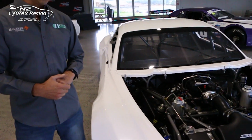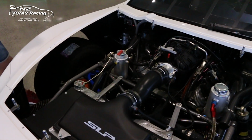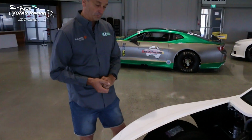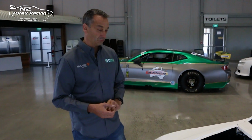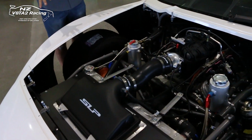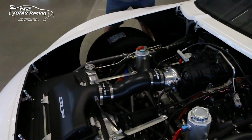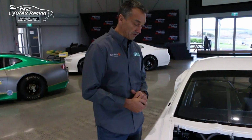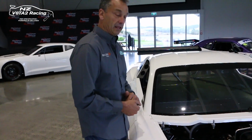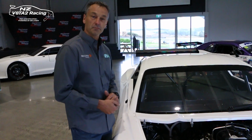Let's have a little look under the bonnet here. Basically a 6.2 litre LS3 engine, 525 horsepower, 4-speed G-Force straight shifting gearbox. We've got a PWR radiator, all the mod cons, Wilwood brakes, power steering, and a lot of basic motor racing fundamentals that will allow any team, anyone to get into these things, run them hard and be competitive.